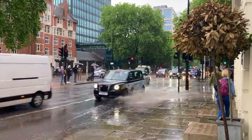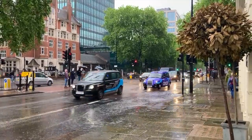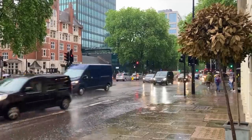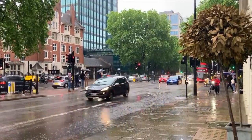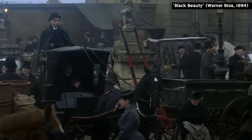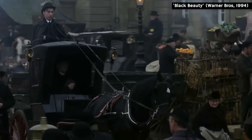It's incredible to think, isn't it, that in years gone by, all of the traffic you can see roaring here along Euston Road would have been horse-drawn. The clatter of hooves must have been deafening. One of the most evocative accounts of London in the days when traffic was horse-drawn can be found in Anna Sewell's classic 1877 novel, Black Beauty, in which Beauty spends a period of his tough working life as a London cab horse.